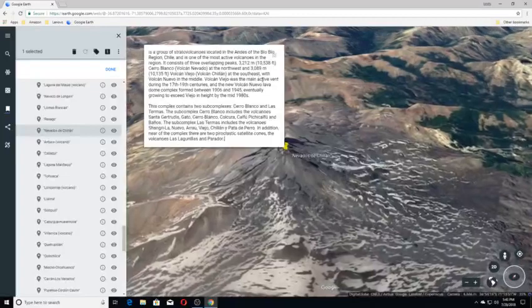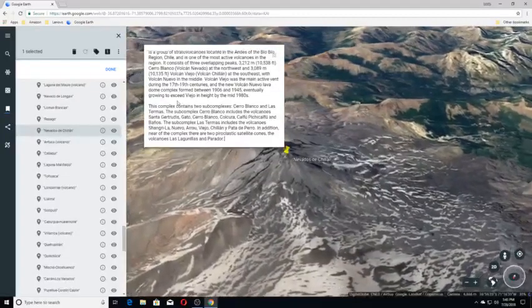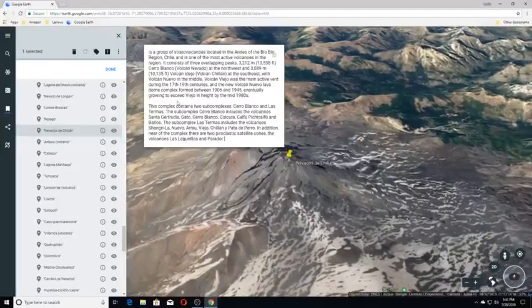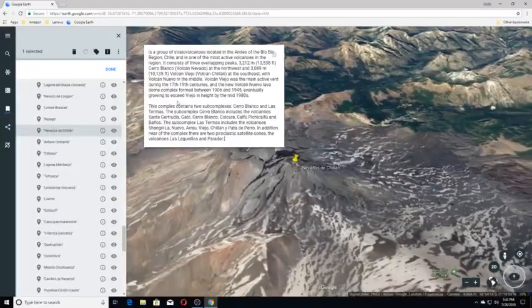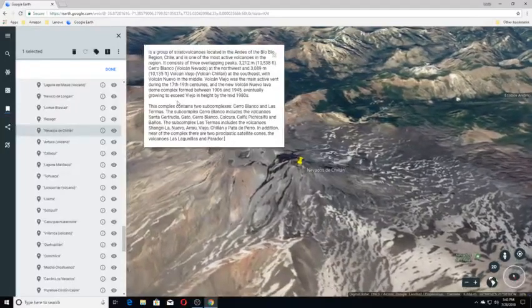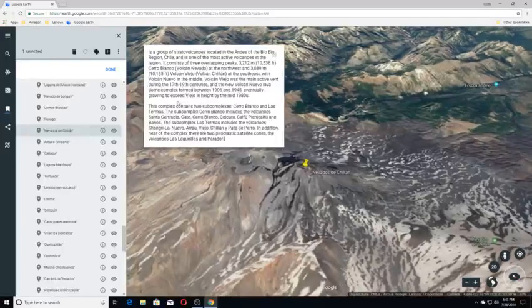Volcan Viejo was the main active vent during the 17th and 19th centuries, and the new Volcan Nuevo lava dome complex formed between 1906 and 1945, eventually growing to exceed Viejo in height in the mid-1980s. This complex contains 2 subcomplexes, Cerro Blanco and Las Termas.